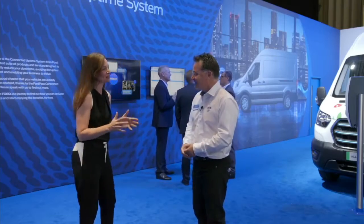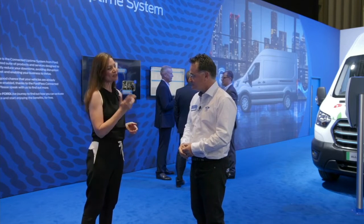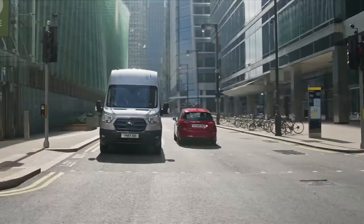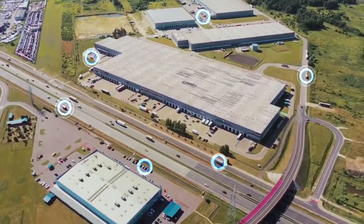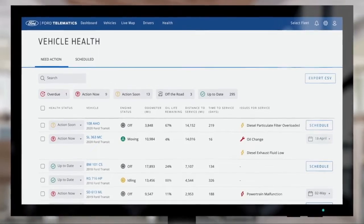You're the Fleet Ownership Experience Manager here at Ford. So what I wanted to know is, what do you and your team do with the data from connected vehicles? At the heart of Ford Pro is e-Transit, and indeed the whole of the commercial vehicle family. They all have integrated modems, and they're able to push data from the vehicle up into the cloud.